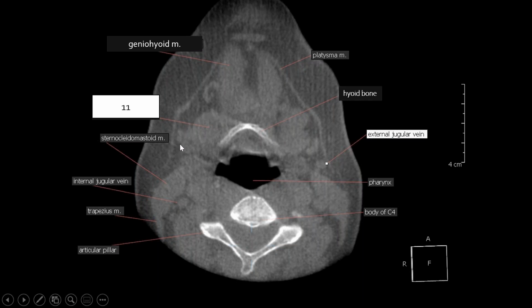Number 11 is pointing to a roundish kind of structure. There are 2, sort of underneath the hyoid bone, and these are actually the submandibular salivary glands bilaterally. Sometimes I'll see one enlarged relative to the other, so there might be some type of salivary gland problem.